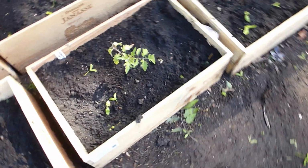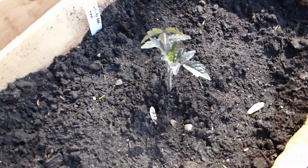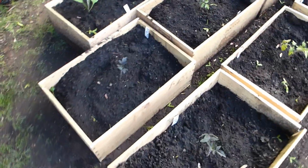Valencia tomato, it's a nice kind of orange tomato. Indigo rose, these look really interesting too. Look how dark those leaves are. Really cool looking. I've got 2 of those. They look small, but I'm curious about them.